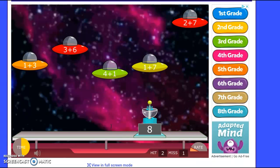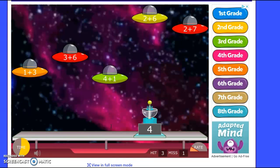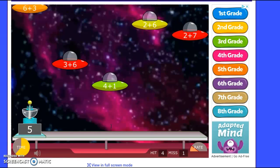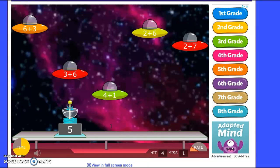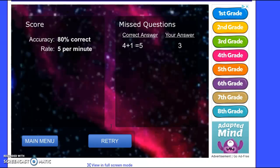And it gives them time. They don't have to race to find the answer. It gives them a little bit of time to figure it out, which is really nice because in kindergarten, it still does take them a little bit of time to figure that out. They use their fingers. Some kids really don't need to. And then we ran out of time, so try again.